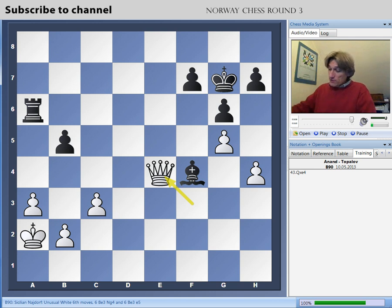After 3 rounds, Sergey Karjakin is still in the lead with 100%. He won today against Wang Hao in a beautiful technical game. Wish I had time to show that. So Karjakin has 3, Aronian and Anand with 2 points, and Carlsen has 1.5.